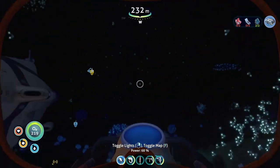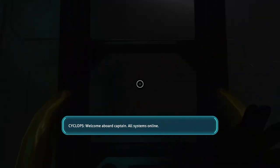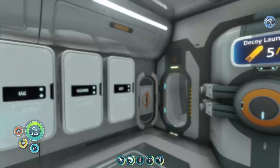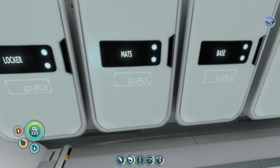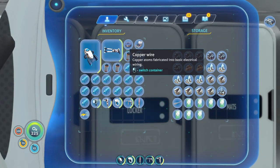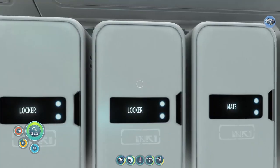Where's my Cyclops? Who stole my Cyclops? We'll be able to use our fabricator now. And see about those modules, those upgrades. I think I should drop all those. Yes. So mats. Let me drop those. Okay, more mats in that case. I made a mistake, of course you realize that. Yes? Mm-hmm. It is what it is.